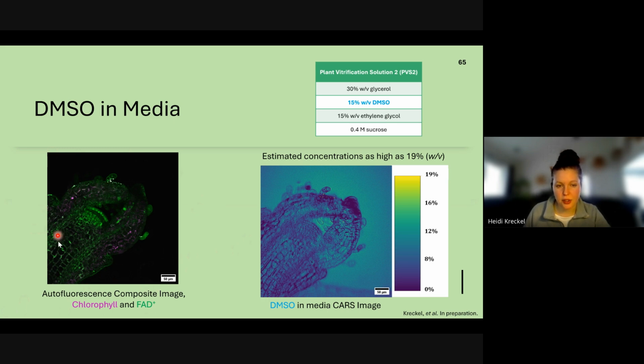And then FAD, which is in green. So that's what we can see the majority of our sample in. Now, the unique part about FAD autofluorescence is we can start to see some individual cells. And so that's what we're going to be using to identify individual cells throughout the remainder of this talk.